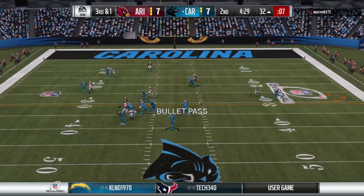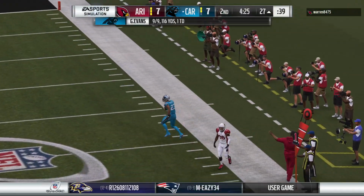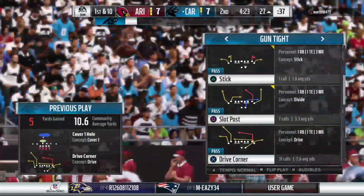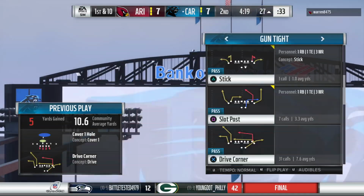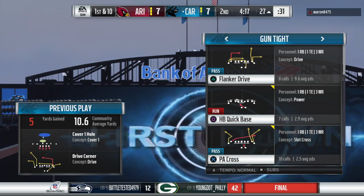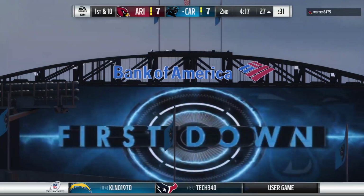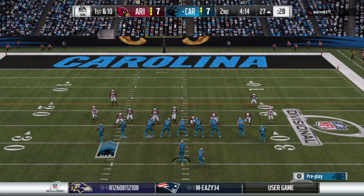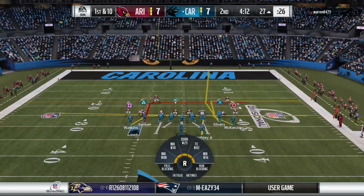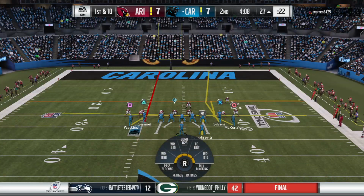Back to throw is Evans from the gun on 3rd down. Finding his safety valve here. That's complete. A pickup of 5 that time and a 1st down. Got to say, I was a little surprised to see him, Charles, come out in the shotgun on 3rd and less than a yard. Yeah, but the way the NFL is nowadays, we hardly ever see anyone really run for it on short yardage. So they're going to throw the football more times than not. That was a nice, easy rhythm throw right there, and they pick up the 1st down.